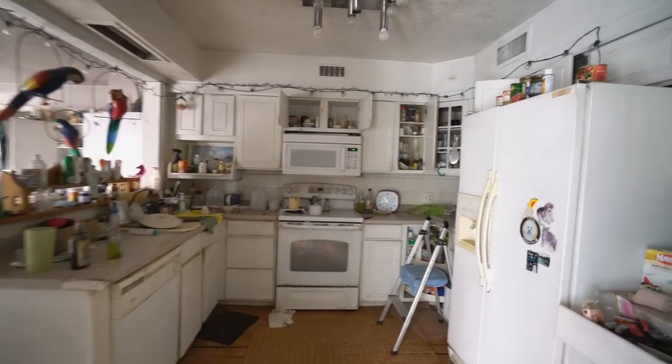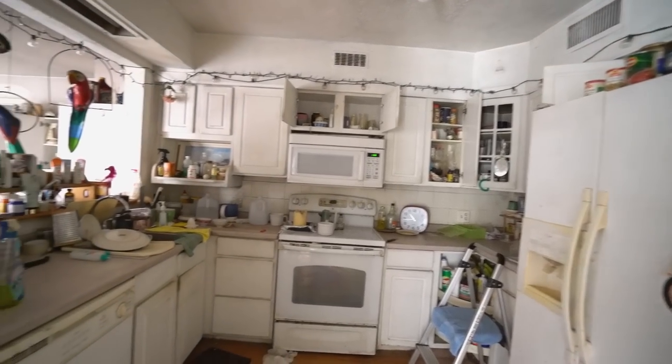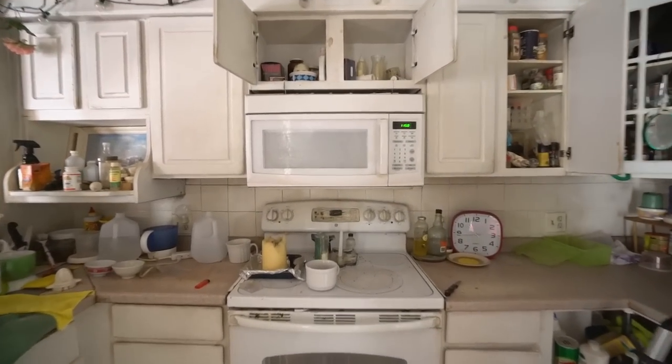Right, we're gonna head into the kitchen now. I was about to head into the office, but I just realized we forgot the kitchen. We can't forget the kitchen. Look at this. There's like a noise in here. Oh, look at that. Power still works.